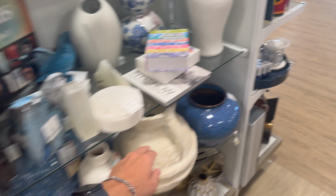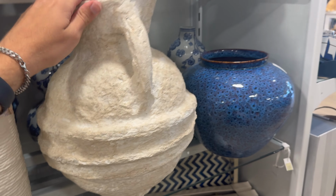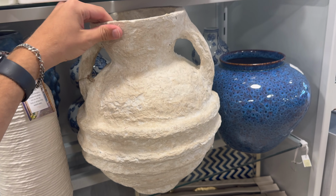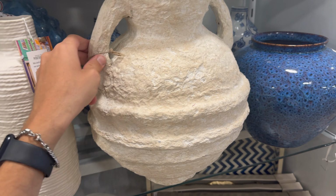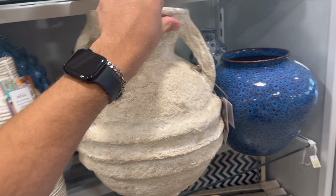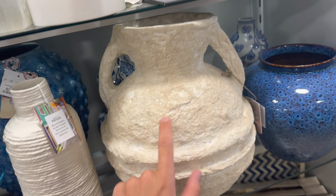And then you guys, this one, if I had found this in LA, in one of my Home Goods, I would have so bought this for my own place. This is a paper mache, kind of like the ones you can find at antique stores. This is from India and it's $39.99. You guys, it's humongous. That is such a good deal for a paper mache vase.